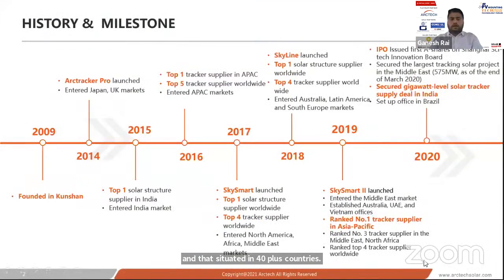So this is the history and milestones of Artec. As I already mentioned, the company was founded in 2009. And from 2009, we have been continuously developing different products in the tracker segment. So in 2014, we launched our first ArcTracker Pro, that is our block tracker solution. And in the same year, we entered the UK as well as the Japan market. In 2015, we entered the India market and became number one. We received many big projects in India.